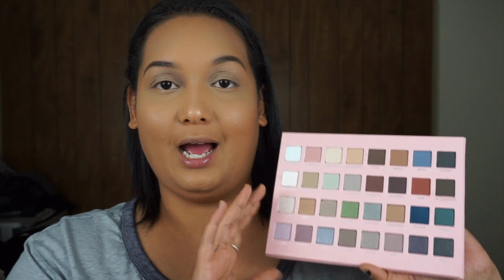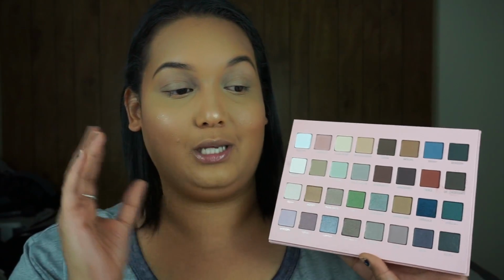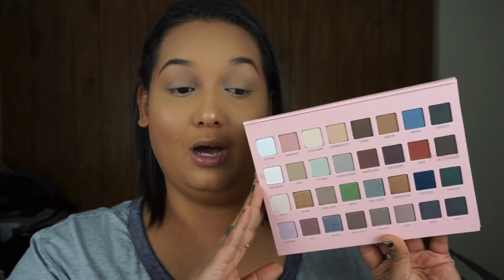This is what the Lorac Mega Pro 3 palette looks like. I am really in love with this one because it has a lot of cool shades. I was really excited about this one for that reason. I think that it's really different from my other ones. As you can see, the packaging is this cute pink color, and I really am into these colors. For some reason, I'm really into cool tones right now. I'm really into the blues and the purples right now, and the grays. I don't know what it is, but I'm here for it.